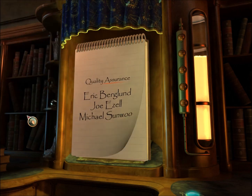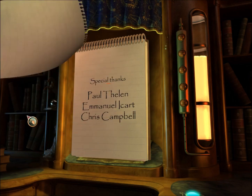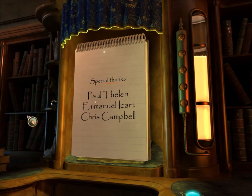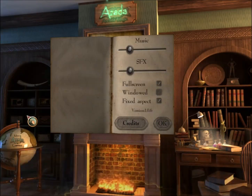Lots of quality assurance. None of the testers have their last names. Huh, that's a bit strange. There we go, copyright 2008. That's when this game was made.